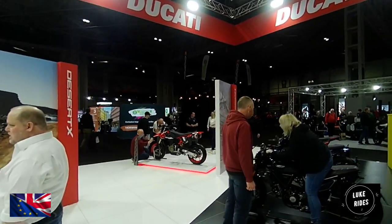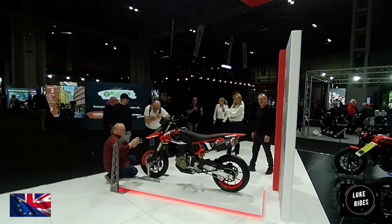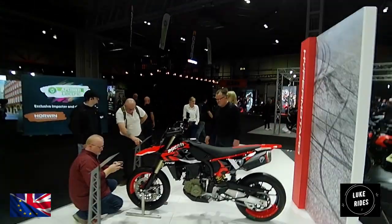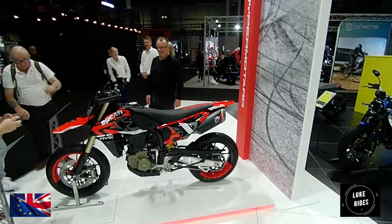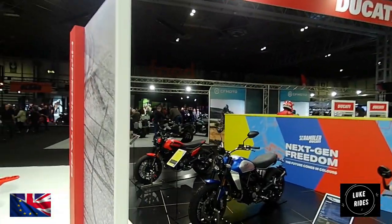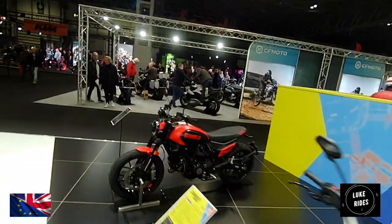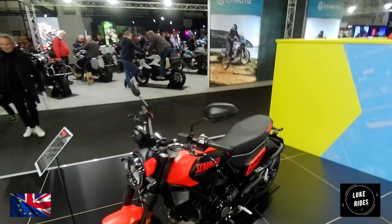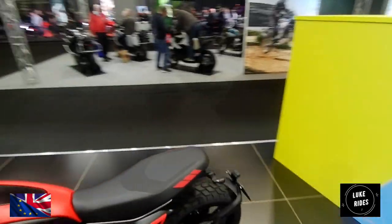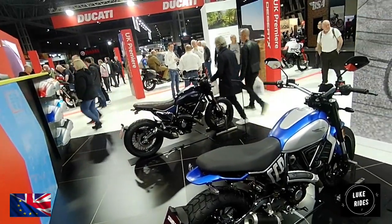And then you've got the new single cylinder. Okay. Enduro off-road style. And then you just have different colour schemes for the Scrambler. And that's pretty much it.